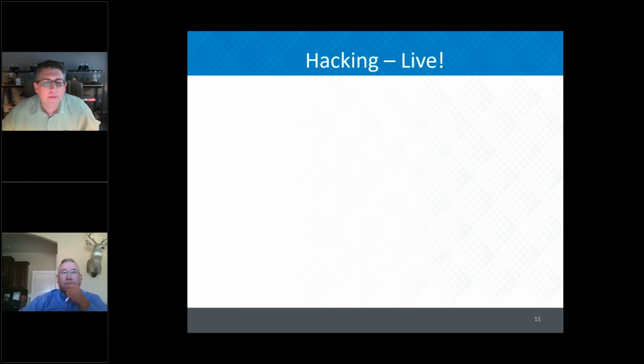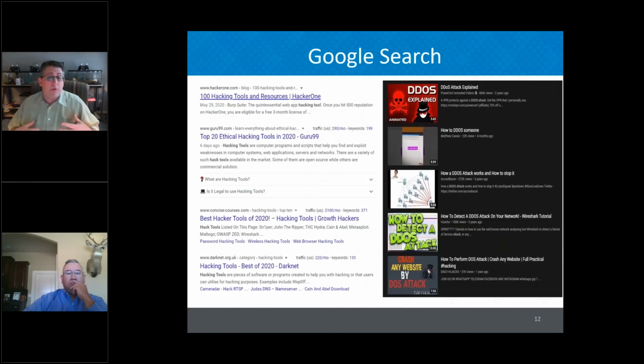Now, kind of talked about it a little bit earlier. I just downloaded this Linux application myself, free right off the internet. What I did was I pulled up a Google search and I literally just typed hacking tools. This is just a small snippet on the left from Google of just the tools that are out there.